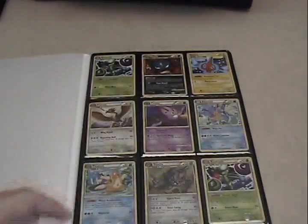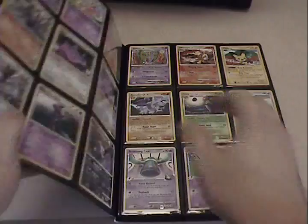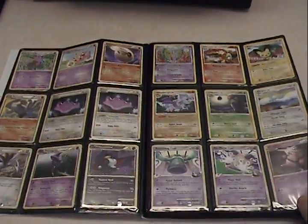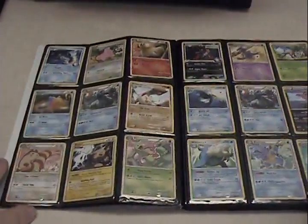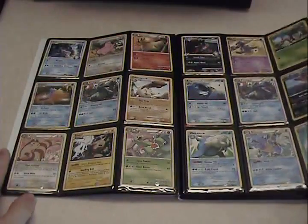Move that out of the way. All right, we'll move on to my next binder. This is a rares binder. All kinds of different rares in here. Lots of stuff from when I first started collecting. I haven't pulled as many rares as I have in previous months. Previous months I seem to be getting better with my pull ratio. I'm not real sure why that is. Maybe they're mixing the rates up a little bit.